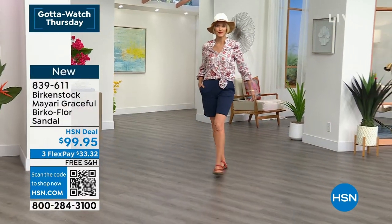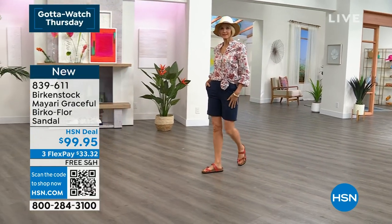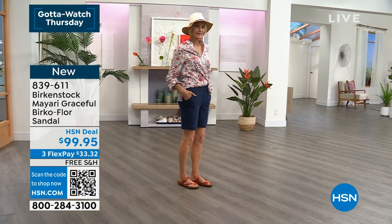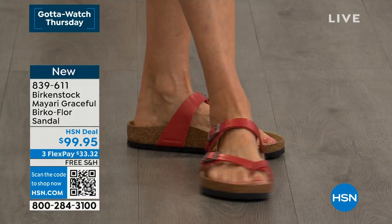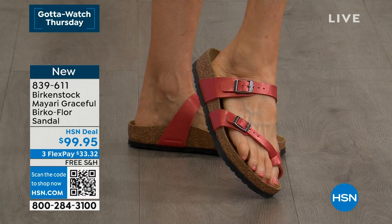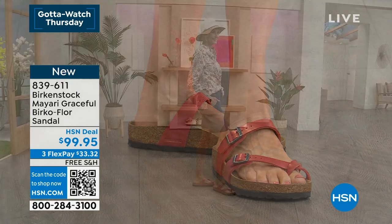I love it. And if you are one of those who say, oh, I've got so many Birkenstocks, I've got them all, but you don't have this color. You've got to add it. Yeah, you definitely do. Grab that one while it's still available. Very cool. I love the way that Carol has it on. Again, she's got on navy shorts and a printed blouse. And this Mars red color is fantastic.